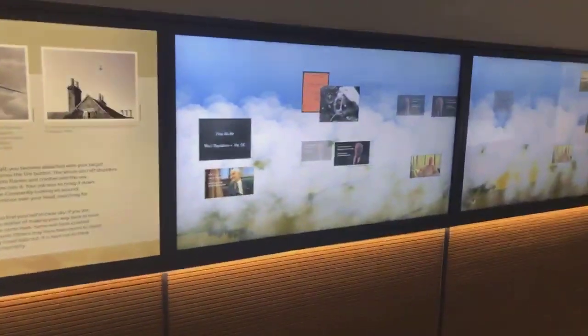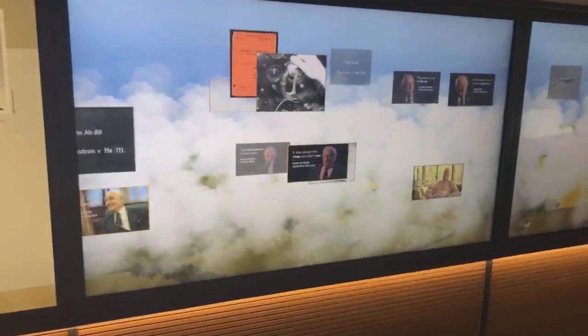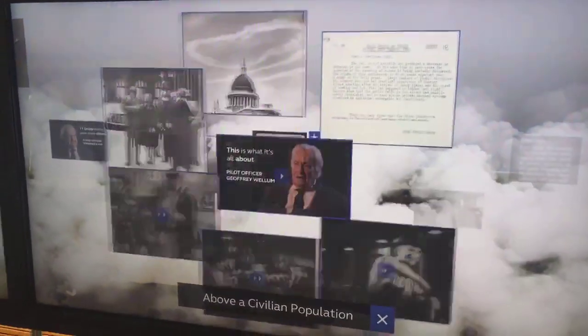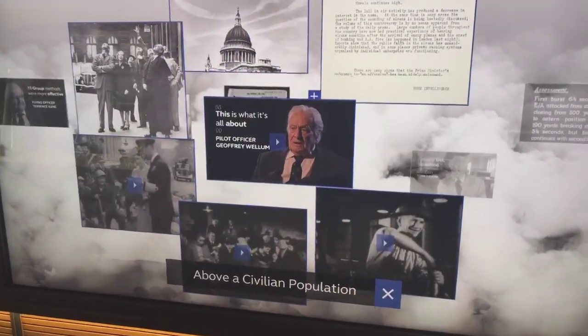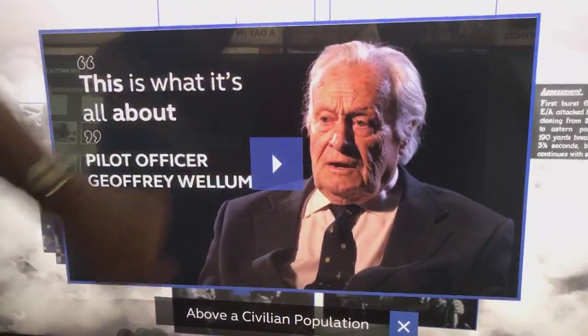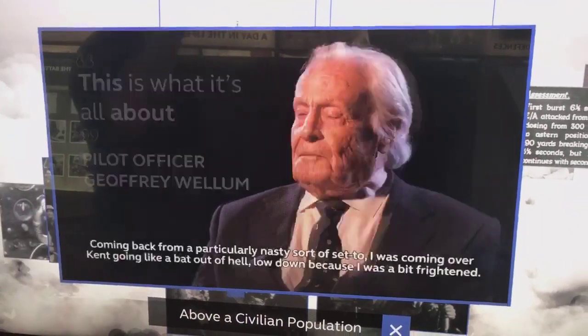Moving along now, we've got 4 screens that act the same way. We're going to go to screen number 2, and again, this one is touchscreen technology, and it's got various bits about it. If I touch on an incident, that's Geoffrey Wellum, you can actually expand the screen itself, press play, and you will hear Geoffrey himself.